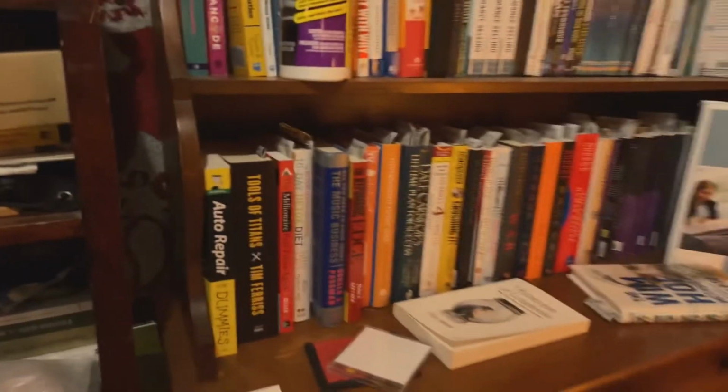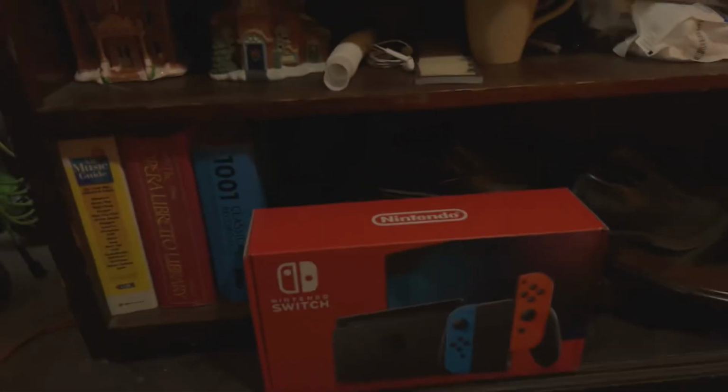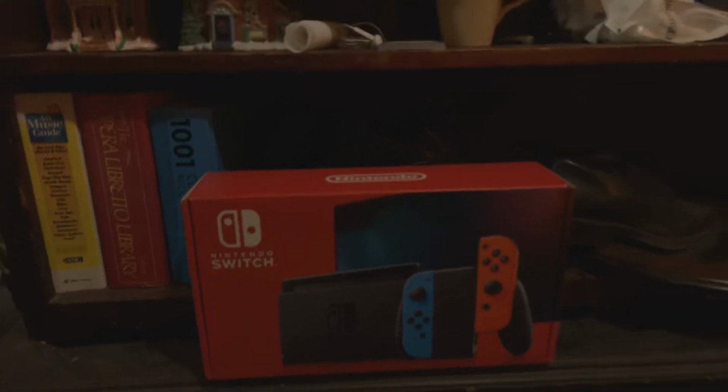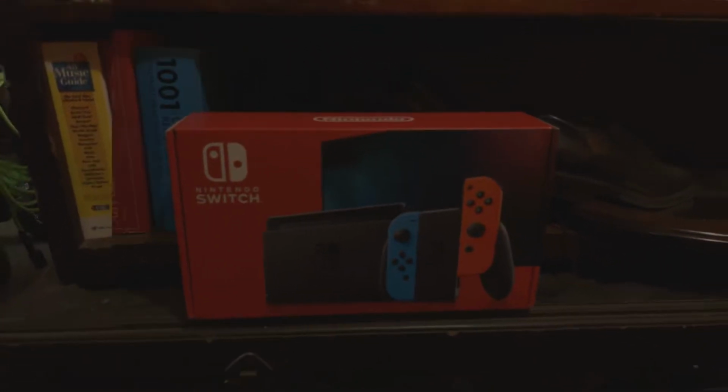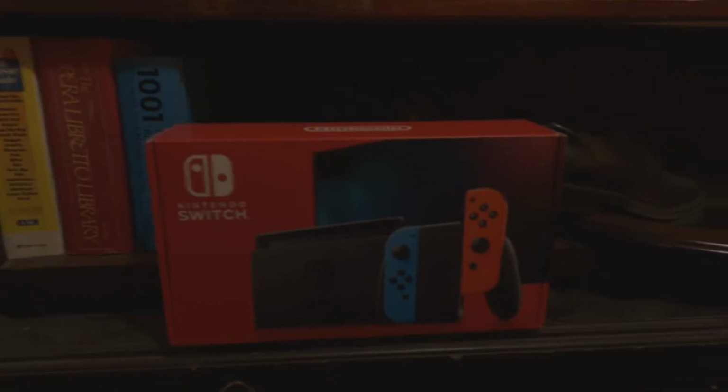So that's what I have here. And then just general storage. And yes, I do have a Nintendo Switch, by the way. I do like to play my video games once in a while, if you want to see gaming videos. So that being said, we'll keep going around the room.